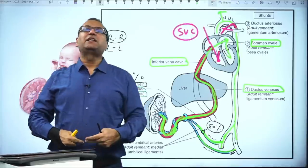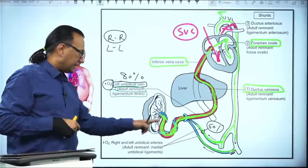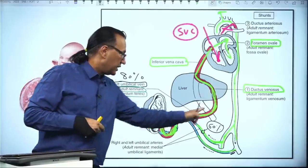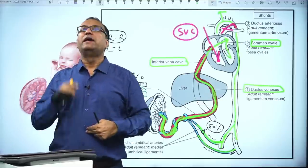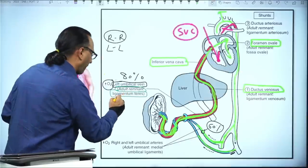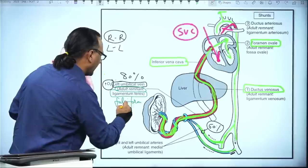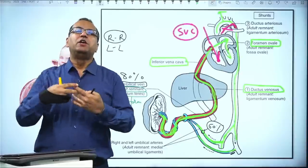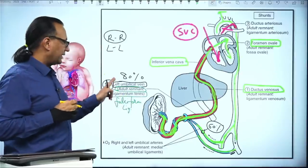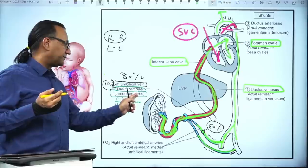Now, as it comes from the umbilicus towards the liver, it will be covered by a fold, a peritoneal fold, and that peritoneal fold is called the falciform ligament of the liver. So there is a falciform ligament of the liver, and it is a double fold of peritoneum to carry the left umbilical vein in the fetus, and in adults, it has become the ligamentum teres.